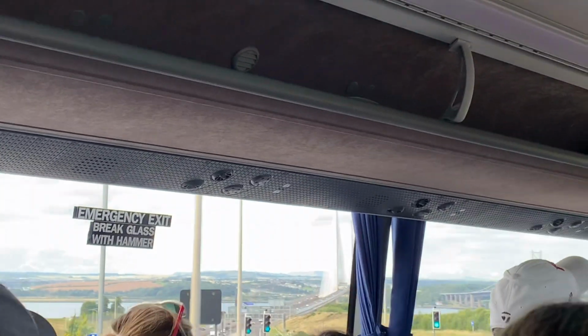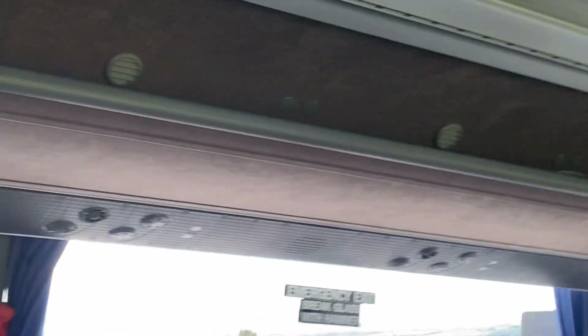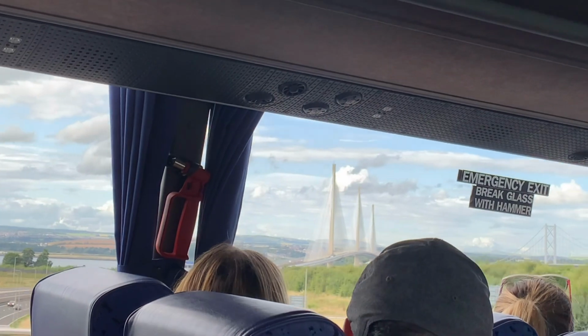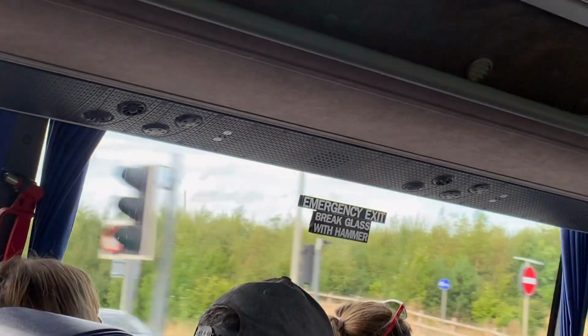So we're not too far from the actual city centre itself. We're just about to connect onto the bypass to get us into the city, and then it'll be from here, I would say, about 20 minutes to Charlotte Square. So we're not too far.